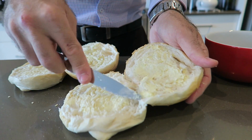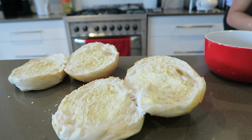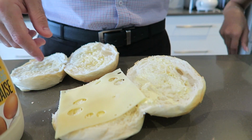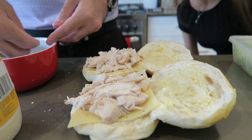Can you open up the cheese, babe? Oh, no, I'll do it. You'll destroy the packet. You don't open it all the way. You just open up enough to close it, reseal it again. That looks really good, the cheese. It is good cheese. I like the holes. The holes in the cheese! Is that mayo? Yep.